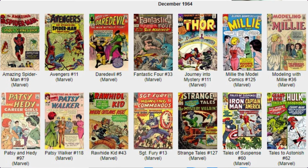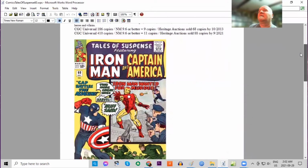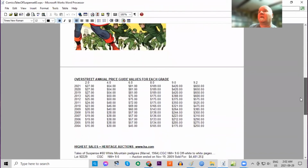Tales of Suspense number 60. This was now featuring a double feature of Iron Man and Captain America in every issue. This was the second one. It features Jack Kirby cover art. Only 410 copies graded by CGC, 11 ranking 9.6 or higher, 88 sold by Heritage. Yellow background cover will make this one a tough one for finding spine wear, etc.